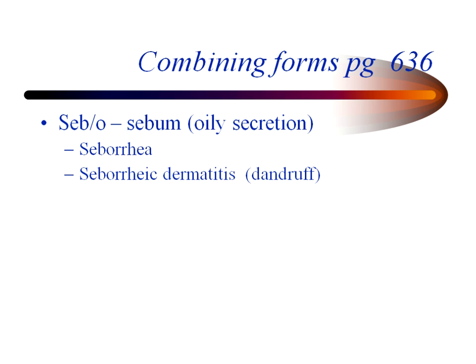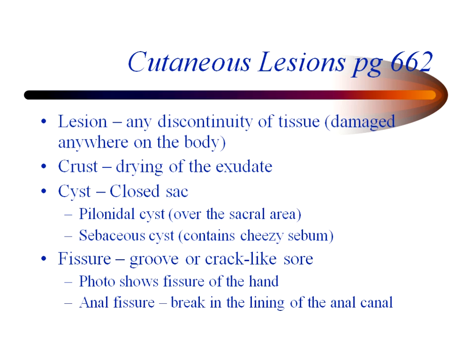SEBO for sebum, which is the oily secretion, and here's seborrhea, which is the discharge of the sebum. The medical term for dandruff is seborrheic dermatitis. And dandruff is mostly because of dryness, but people shampoo their hair every day and don't rinse all the shampoo out, and that also dries it and makes it flaky. So there's stuff for that, for seborrheic dermatitis, dandruff.